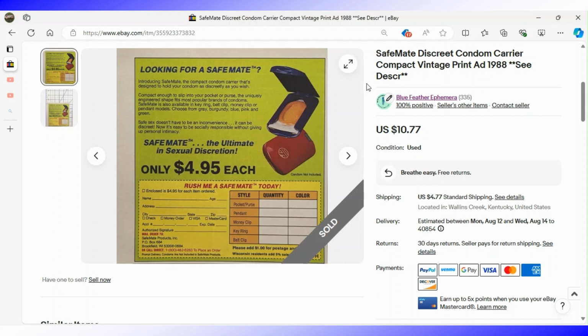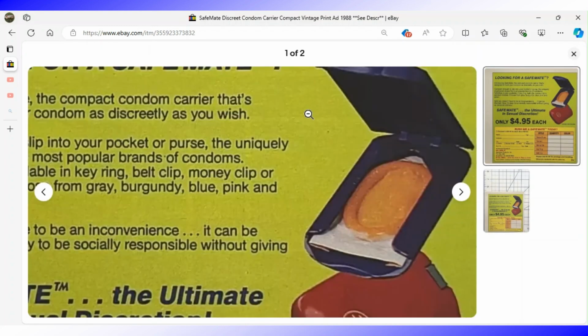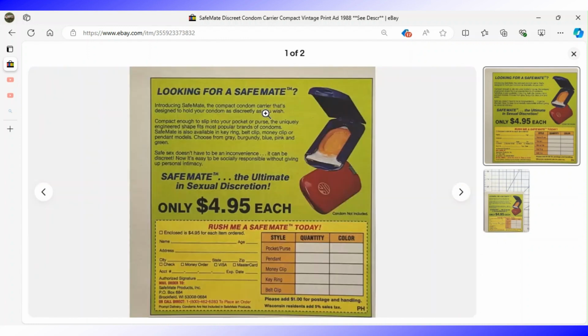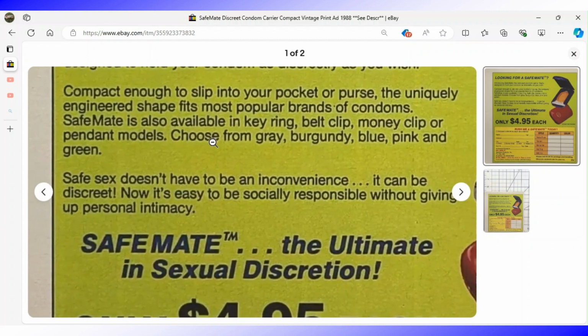Here's a funny ad right here. It's called the Safemate, and it's billed as a discreet condom carrier with a compact design. And you can see in the detail of the photo here that basically what you do is you put your product in this and close it up and pack it around. It says discreet. But I'm just thinking when you read the detail here, it says that this is available in a key ring, a belt clip, a money clip, or a pendant model.